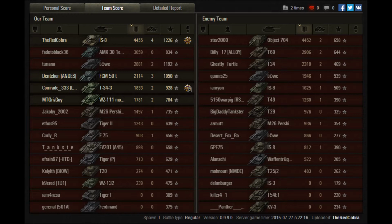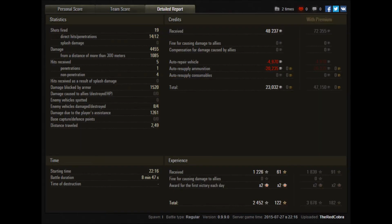4,455 damage done. That's pretty good. And the Object 704, he was only 3 damage away from getting my top gun. Could you believe that? Good job to him. And I made a profit because I didn't spam HEAT ammo. Not once did I need HEAT in that game. You do not need to use HEAT with this tank. It has good pen.